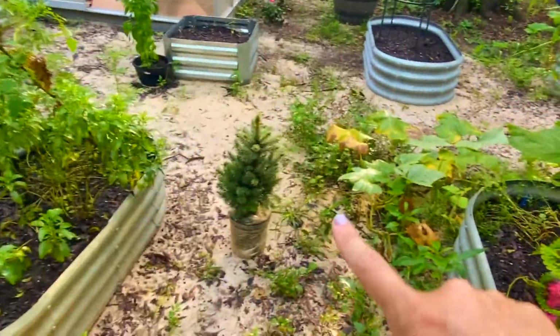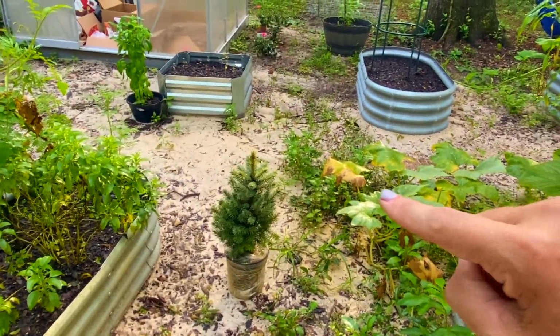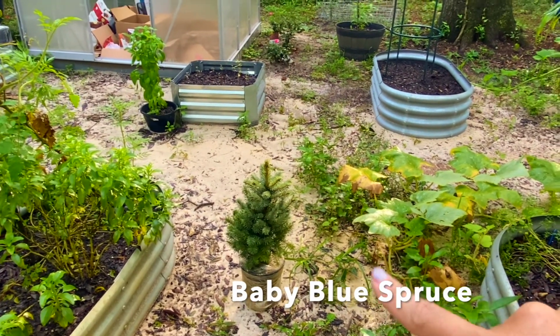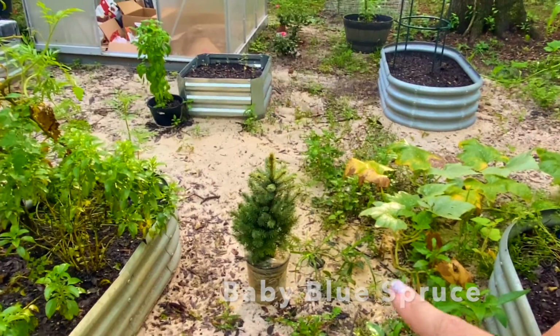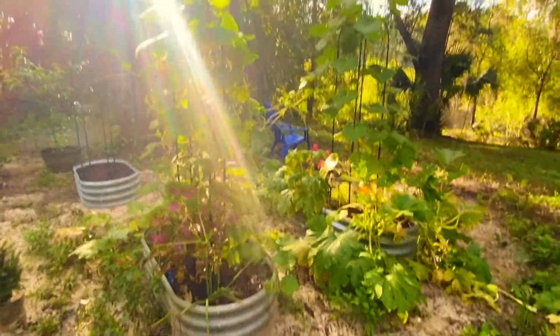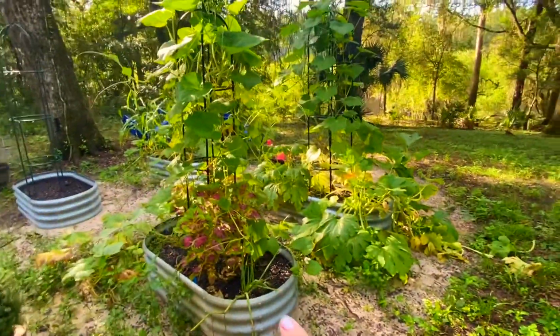I also got this cute little spruce tree. I'll put the name on the screen of what it is, but it's supposed to do pretty well here as well. And then again, I've got to clean all this stuff up. Sorry about the lighting there.